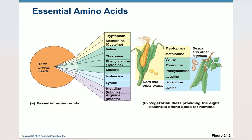Here's an image, finally a picture, right? I told you this lecture was not going to have that many pictures, unfortunately. But this is a breakdown of all of the amino acids, right? All the essential amino acids. You don't need to memorize these. You don't need to know most of these.